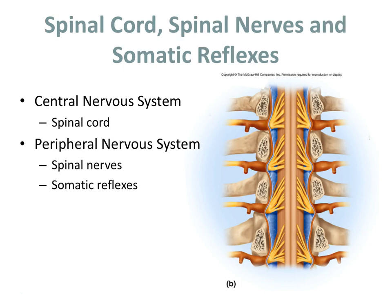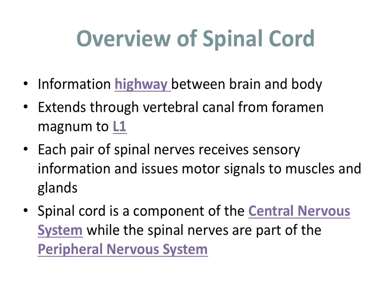The spinal cord belongs to the central nervous system, which is enclosed in a bony covering, the vertebral canal. The peripheral nervous system includes the spinal nerves after they exit the spinal cord, and involves the somatic reflexes, which are integrated in the spinal cord, but travel on peripheral nerves.